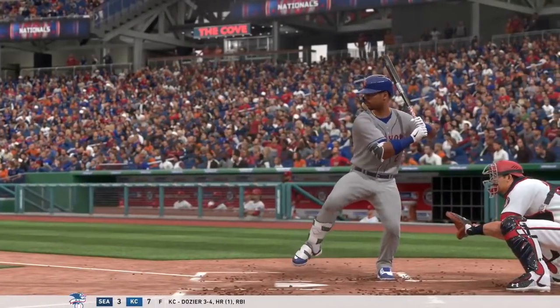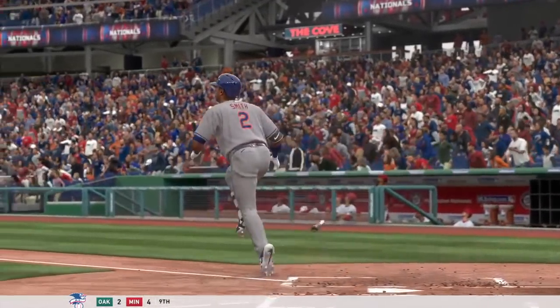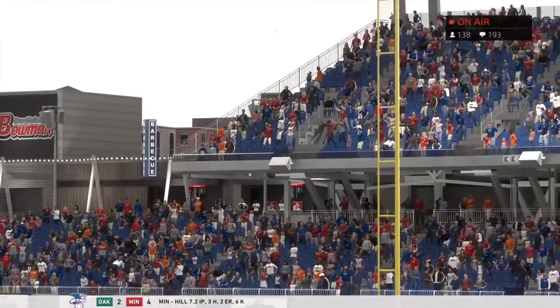That's one of those pitches you wish you could take back as soon as it leaves your hand. But guess what? There are no delete or rewind buttons in baseball. That's a mistake, and it was a good job by his opponent to make him pay for it.